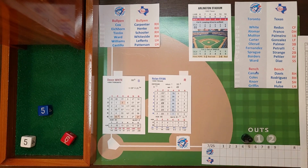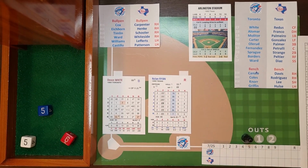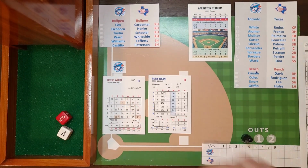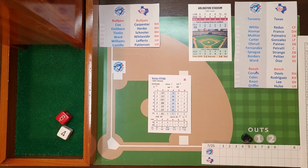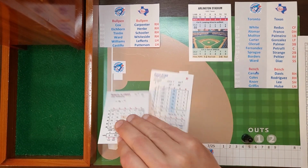Well, the catcher throwing rating or error rating for Gino Petralli is a 44. So if you roll a 45 or higher, it will be an error. 44 or less, then that means White will just stay at second base. And it is going to be an error. So Devon White will steal second and take third on the Gino Petralli throwing error. So already Devon White causing issues. A walk, a stolen base, and now an E2. So before you know it, Devon White's on third base with nobody out to start off the ball game. Rough start for the Rangers, obviously.